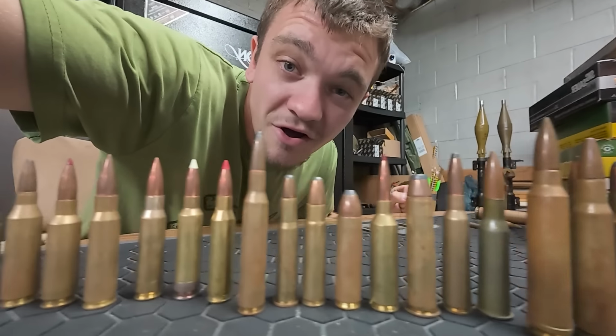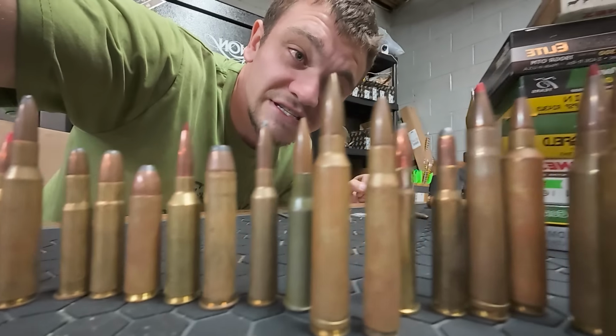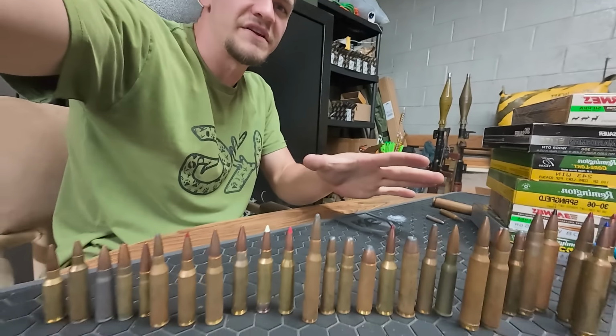Right here in front of me are all kinds of different bullets, different shapes, different sizes, different cartridges, different diameters, and all of these happen to say they're really good for deer hunting. But is that actually true?